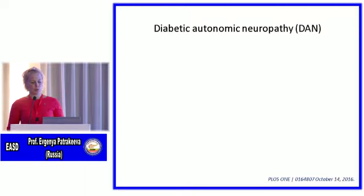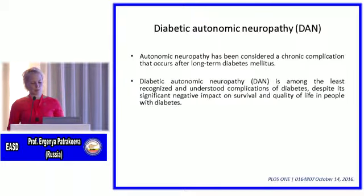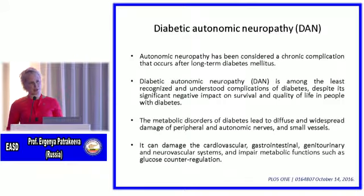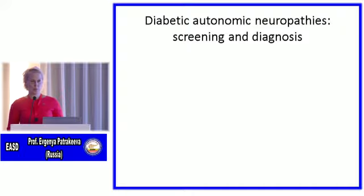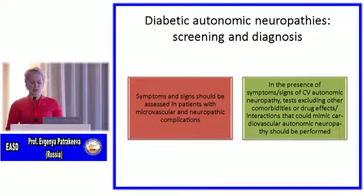Some words about diabetic autonomic neuropathy. It's a chronic complication, among the least recognized and understood complications of diabetes, despite its significance. And of course, it does a lot of damage to our patients. Is it recognizable? Yes. Is it common? Yes. We still have some problems in screening and diagnosis, but we need to keep in mind that symptoms and signs should be assessed in patients with microvascular and neuropathic complications. In the presence of symptoms of cardiovascular autonomic neuropathy, tests excluding other comorbidities or drug effects and interactions that could mimic cardiovascular autonomic neuropathy should be performed, and it's very important.